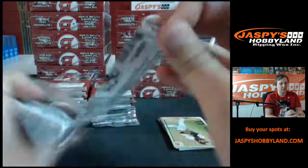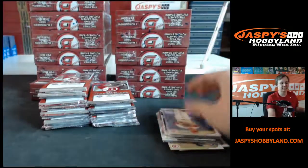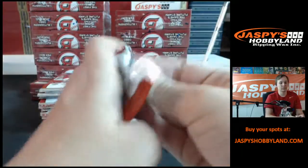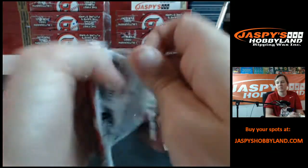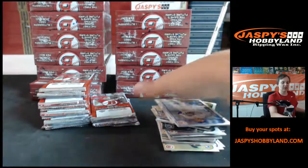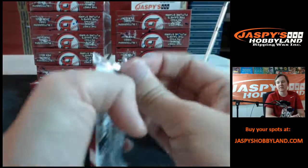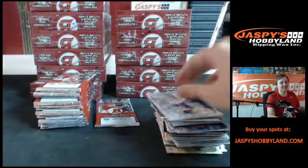Alright. Saw Bryant numbered to 5. I saw a Bryant and Schwarber dual auto numbered to 5 yesterday. That's pretty nice. What's that? A game base. It was our first product last year, Bowman, right?